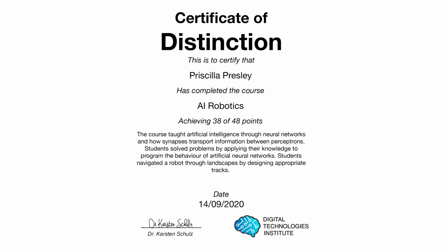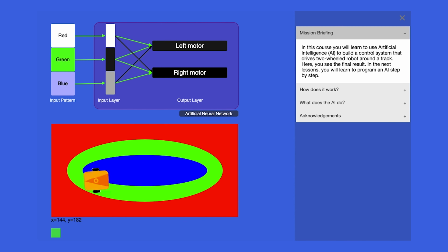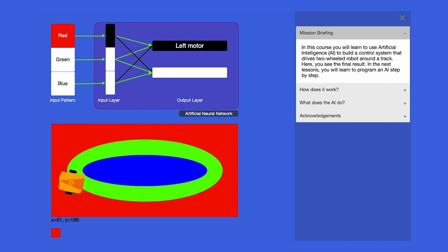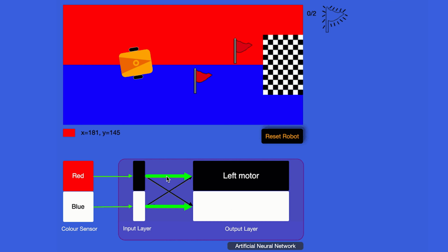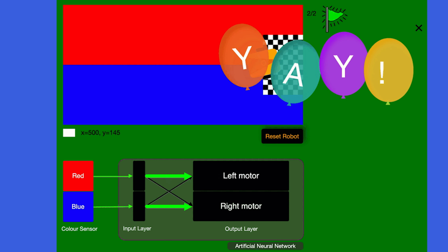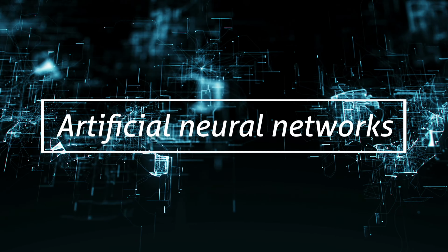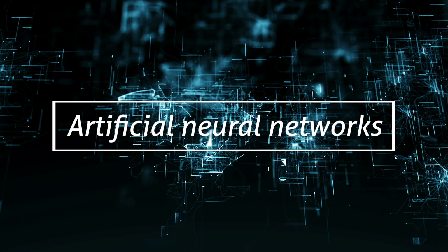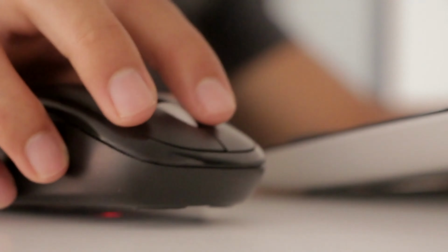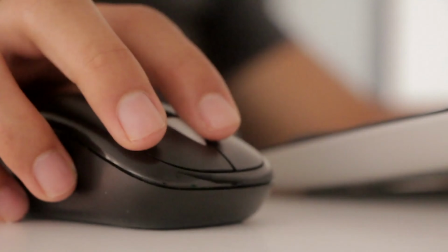Without coding, the course teaches about data input, processing and output. A little sensor under the robot watches the track and provides the red, green, blue values to the AI, which then decides which of the two motors, or both, it needs to activate. The learning outcomes from this course are valuable to understand the fundamentals of artificial neural networks and how they can interface with the real world. In the case of this course, a little robot.